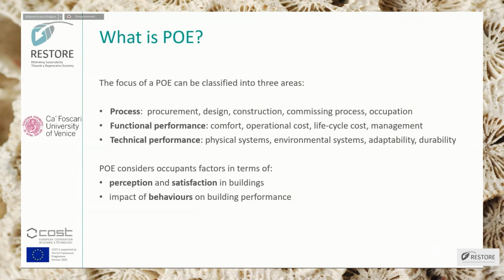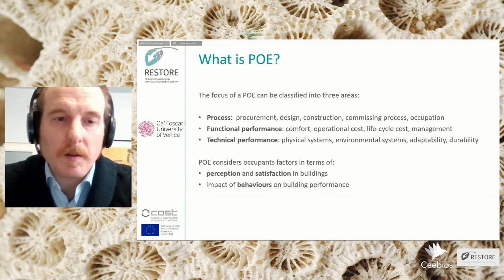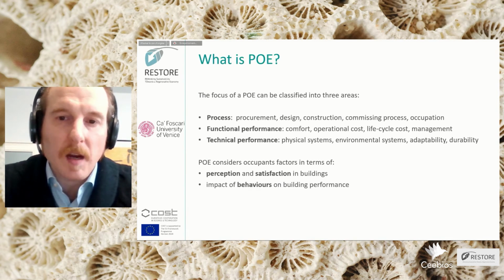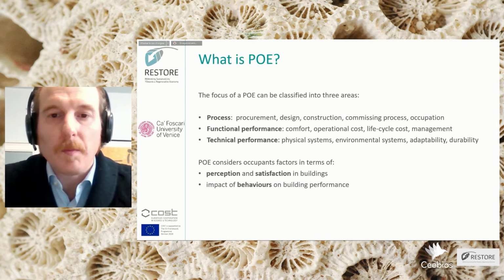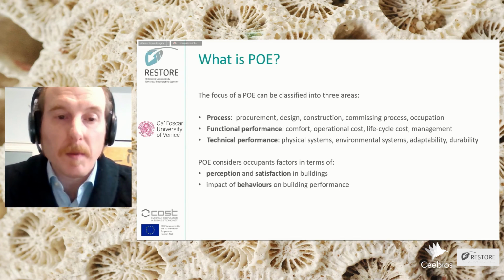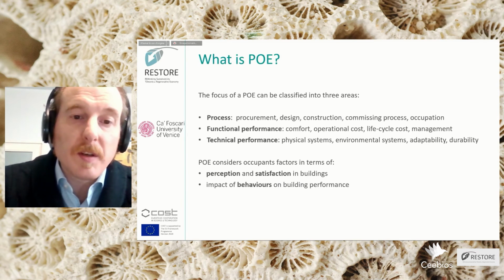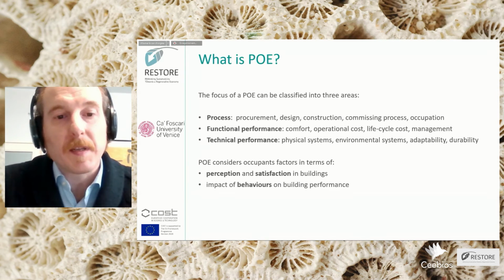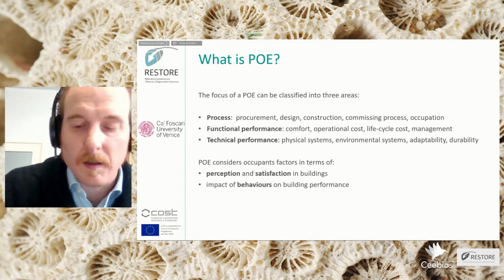So basically, we define these post-occupancy evaluation strategies. The focus of a post-occupancy evaluation can be classified into three areas: process, which regards the procurement, design, construction, commissioning, and so on; functional performance, which concerns comfort, operational cost, and so on; and technical performance, physical system, environmental system, and so on. And then post-occupancy evaluation considers occupant factors in terms of perception and satisfaction in buildings and the impact of behaviors on building performance.